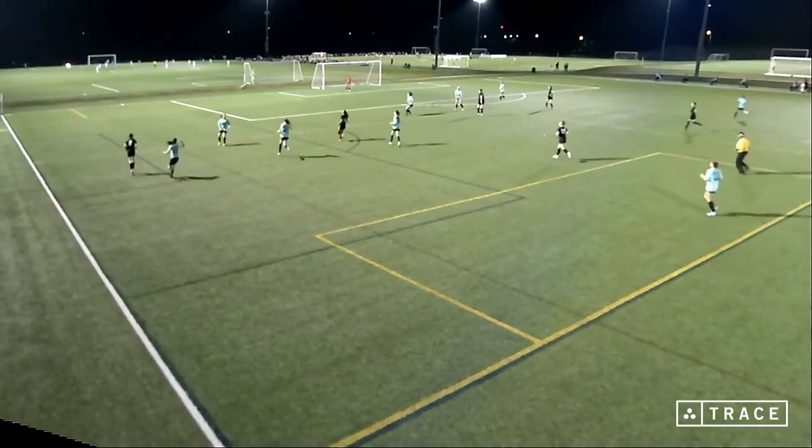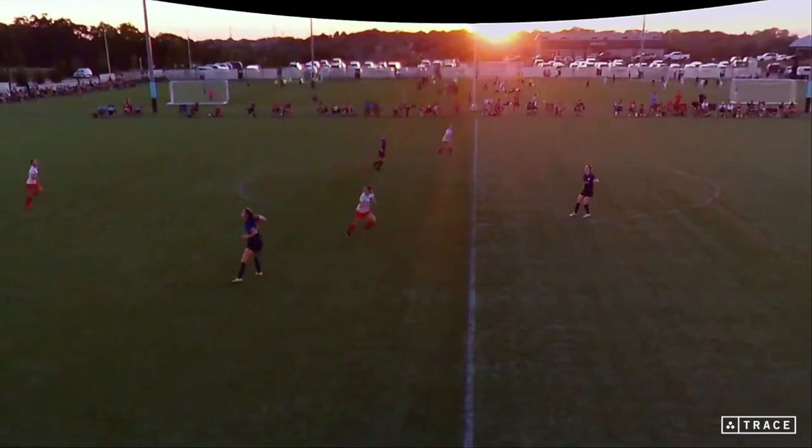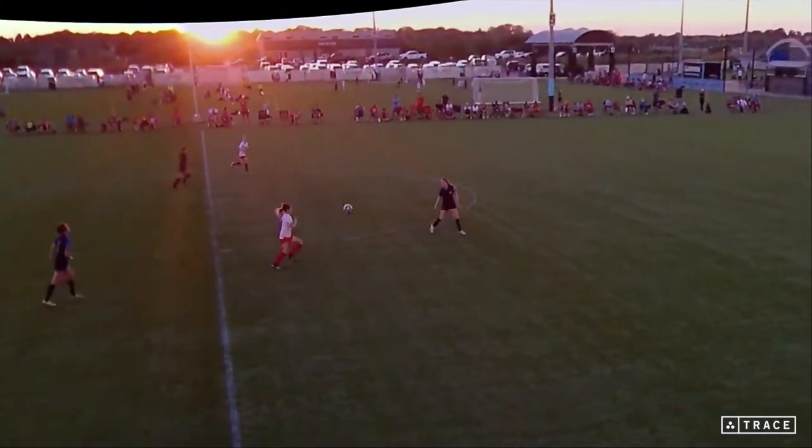In the end, you'll see Liv crosses the ball into the box, and the other team snuffs it out pretty quickly because they were numbers up there, and it would have been a tough ball for Liv to pull off.